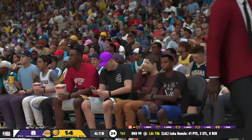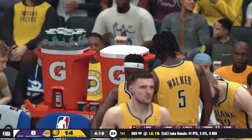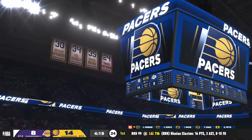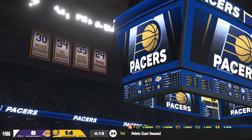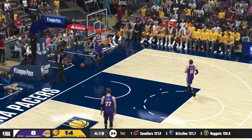He's checked in for Pascal Siakam. Shepard comes in for Walker. And T.J. McConnell subbed in for Nembhard. And Los Angeles will go for a different look here. Kleber, he's checked in for Hayes. Vanderbilt comes in for James. James is checked in for Larabia. And it's Kennard in for Reeves.